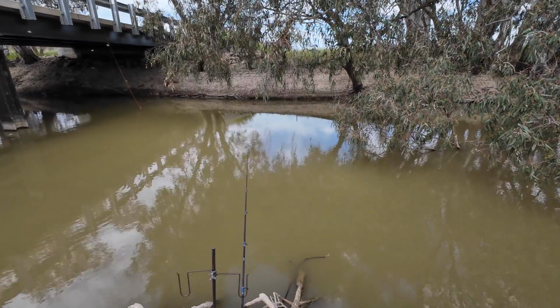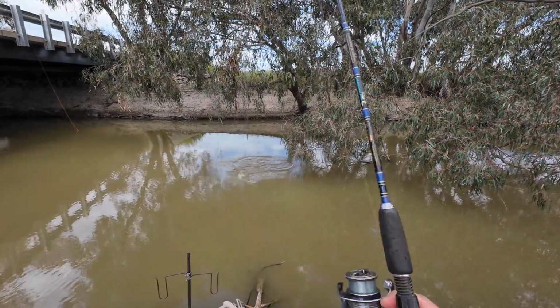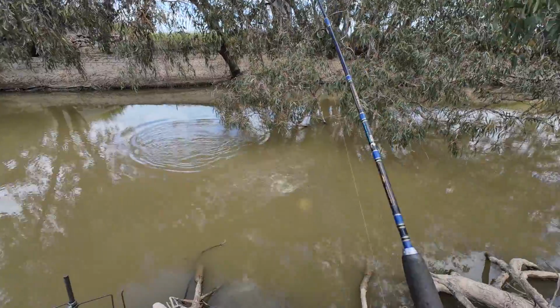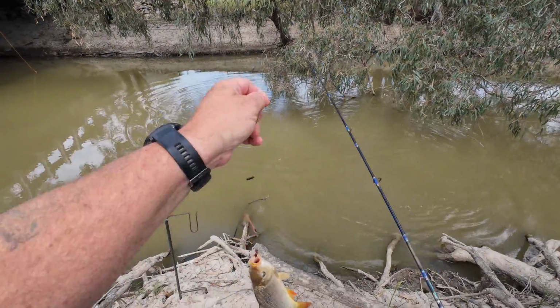Go away, stupid flies. And got him. Is it a yellow belly? Not quite. Well, that's got a yellow belly.